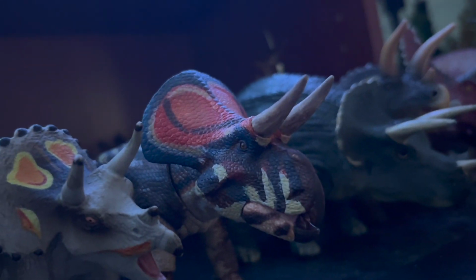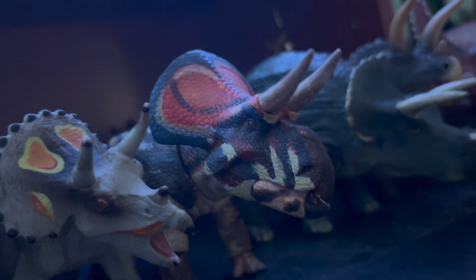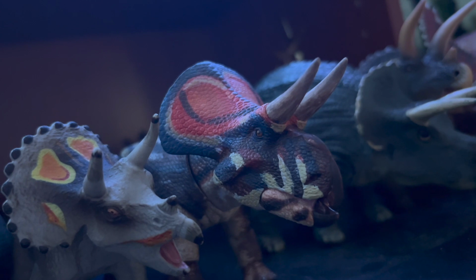And the Beast of the Mesozoic Zuniceratops, that's the only other Beast of the Mesozoic figure I do own, but you know what? It's a nice cheap figure, only $30. I might get another one soon enough.